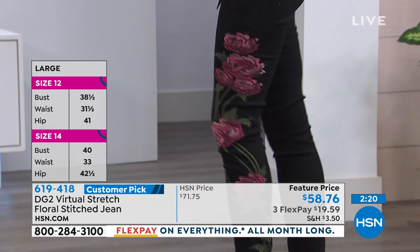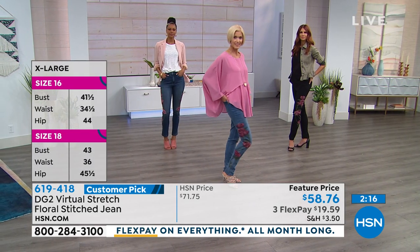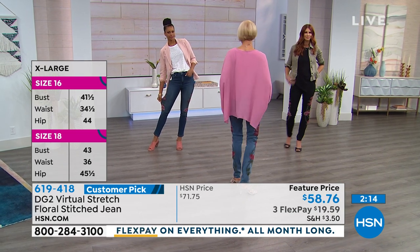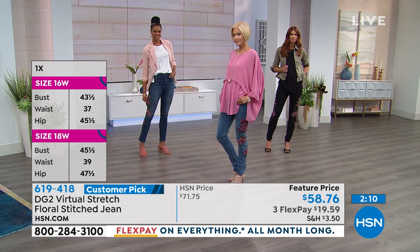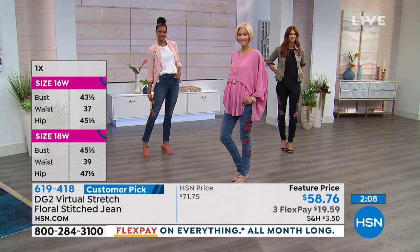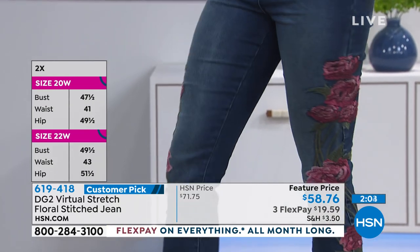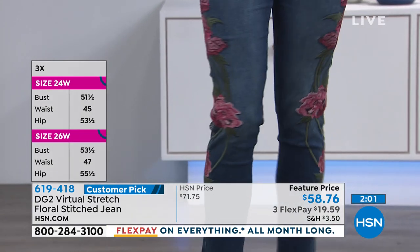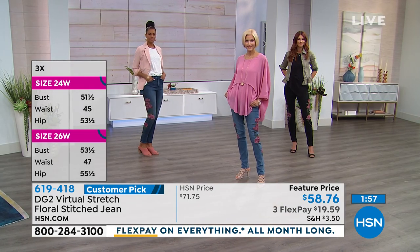You guys are loving this. I'm so glad you're getting something that just really stands out in a crowd. I think so many times you walk in and it's like, wow, five people have the same handbag. Look at that. Don't we want to be individual? This is the way you're going to be an individual, but you don't have to pay those boutique prices. $58.76 for a pair of embroidered jeans.